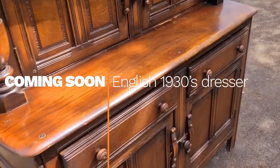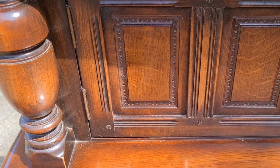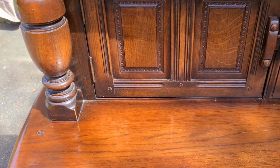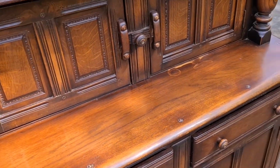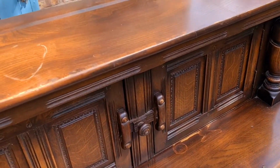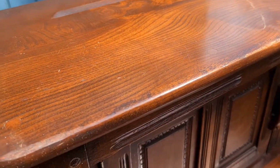Look what I managed to source for this week. This was £30 off Facebook Marketplace, and they even delivered. They wanted rid of it so badly. So this has had an appraisal from my mum, who used to deal antiques and run antique fairs and antique centres throughout the 80s and the 90s, and she said it's a 1930s dresser, probably made out of pitch pine.